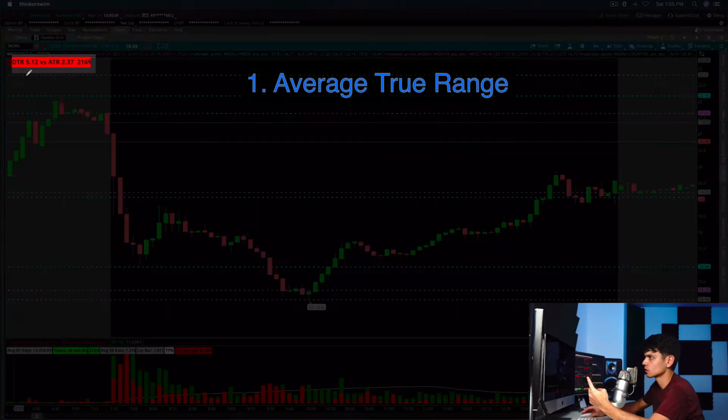Up here in the corner, you'll see that I have this indicator telling me the daily true range of $5.12 versus the average true range of $2.37. That is telling me that on average, Work only moves $2.37, but today it moved $5.12.